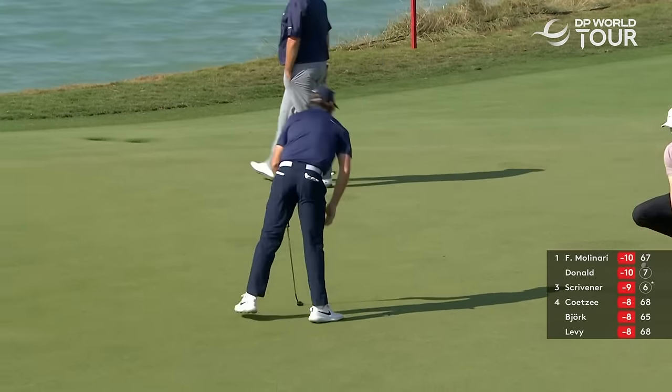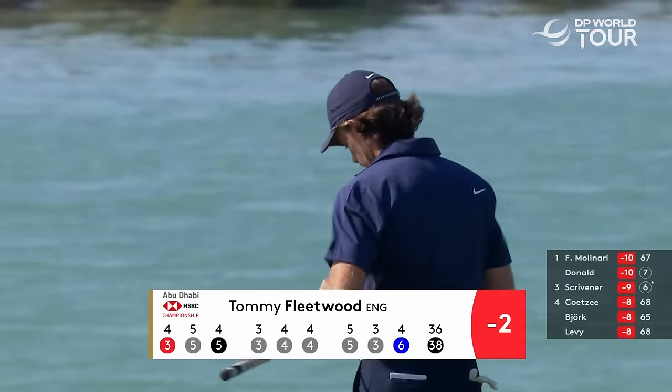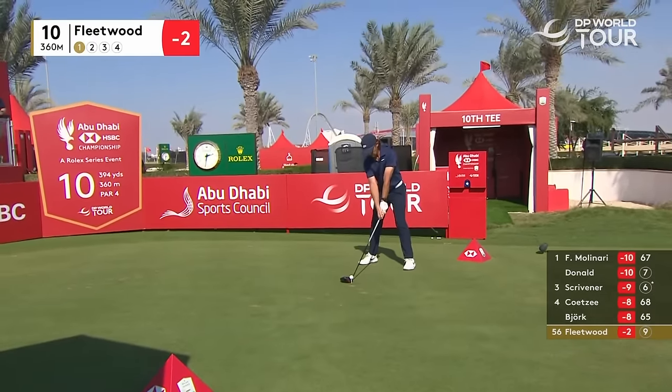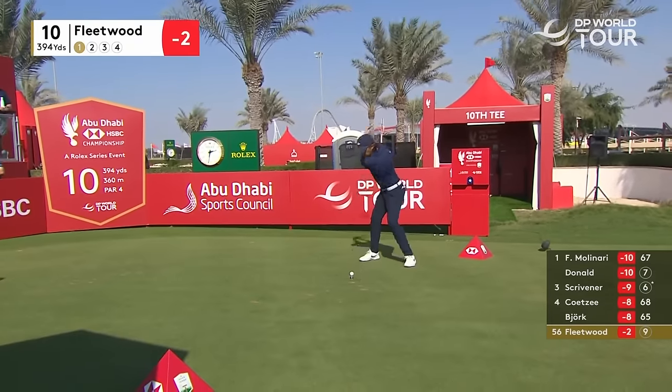Double bogey, six for Fleetwood. He's back to two under, which is the cut line. So slightly out of the right, how close can he get? If he nails it down out of the right with the breeze, he can get within 70 of it.